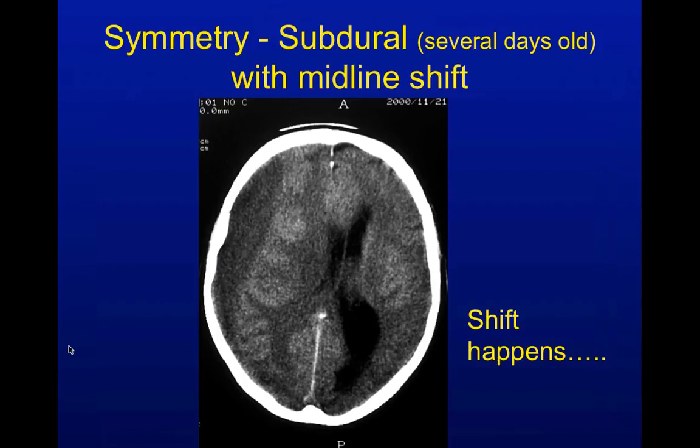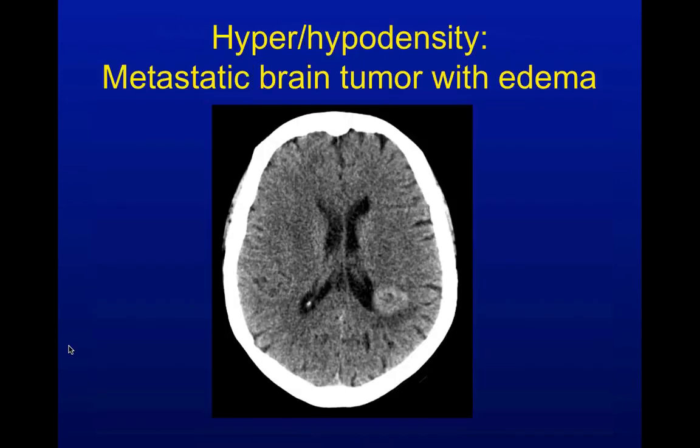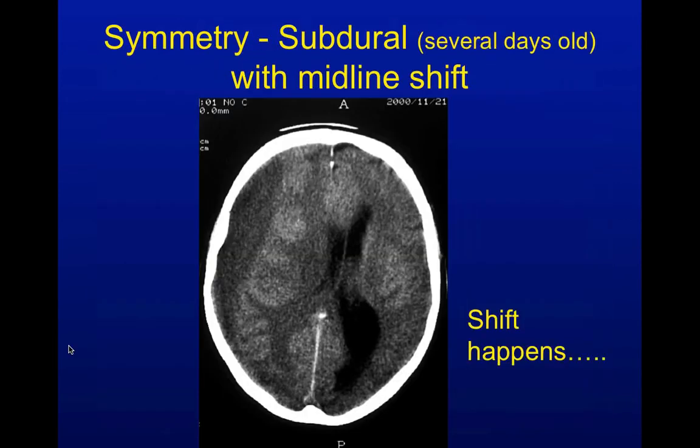Okay, so we mentioned a subdural hematoma a little while ago. Is this an acute subdural hematoma, a chronic subdural hematoma, or? It's not bright white, is it? There. It's not bright white, so this is not acute. This has been going on for a while, but it's not to the density of cerebral spinal fluid. It's not gotten to that point yet. So this is probably a week or two old. It's now hypodense compared to the rest of the brain tissue, but it's not completely liquefied yet. Okay? And there's considerable midline shift.